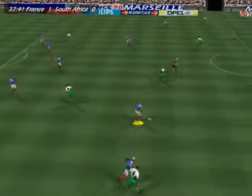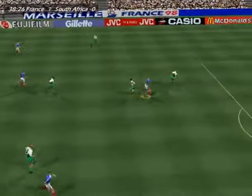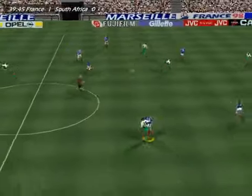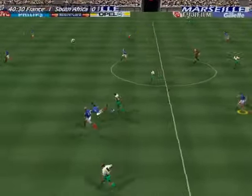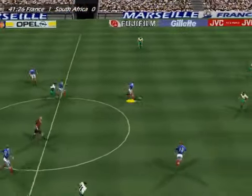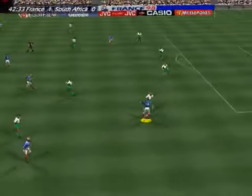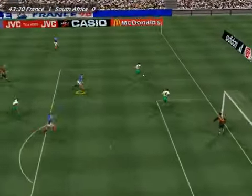Brendan. Divash. Taken clear. Radaba. Deschamps. Givash. Great footwork there.